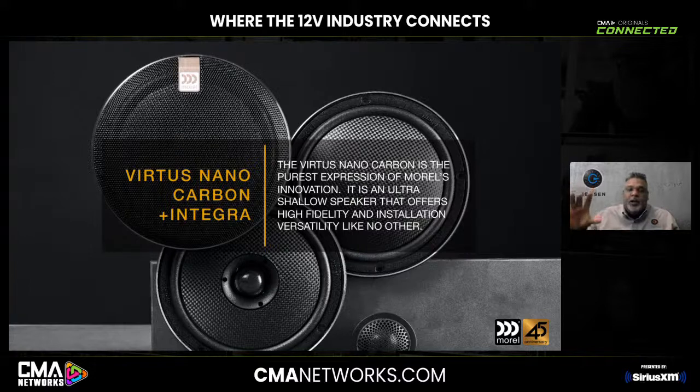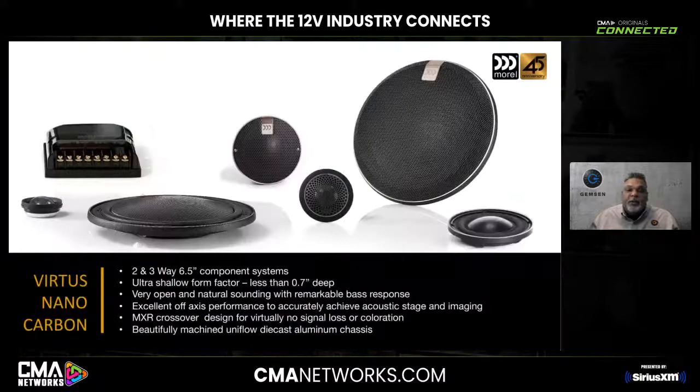We're going from the top to, let's call it, the middle, which is the Virtus Nano Carbon and then the Virtus Nano Carbon Integra, which are really cool speakers. What makes these speakers particularly neat is that the mid-range driver is ridiculously thin. I remember the first time I saw this speaker at CES, when it wasn't being publicly revealed, and I was blown away by how small it was. But my immediate thought was, okay, this is thin, but there's no way there's going to be any type of bass. It just doesn't seem possible.